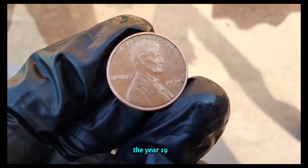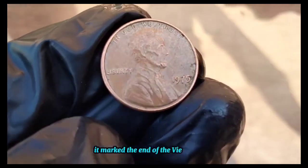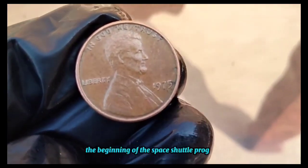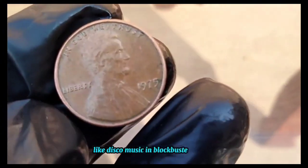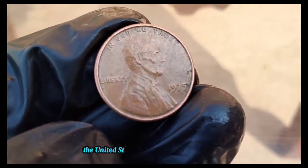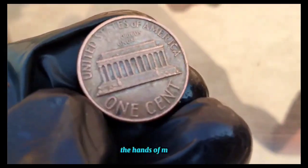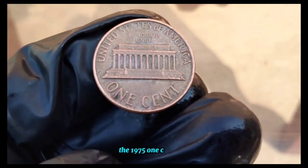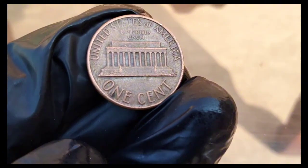The year 1975 was a significant time in American history. It marked the end of the Vietnam War, the beginning of the space shuttle program, and the rise of iconic cultural phenomena like disco music and blockbuster movies. But amidst all these events, the United States Mint was still hard at work, producing coins that would circulate through the hands of millions. The 1975 1 cent coin, often referred to as the Lincoln penny, is a prime example.